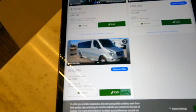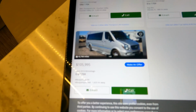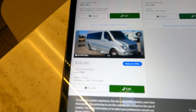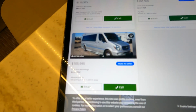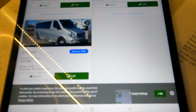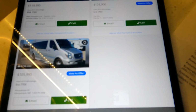All 3 of these are at dealers, by the way, so you don't know what kind of fees you're going to be charged. Here, we have no fees. $105,995. What do you think is going to happen in about 2 days when this one hits RV Trader, and anybody looking for a 16 ERA 170X is going to see these 3, and then mine right there in the blank spot for $79,900? Which one do you think they're going to call and want to buy first?